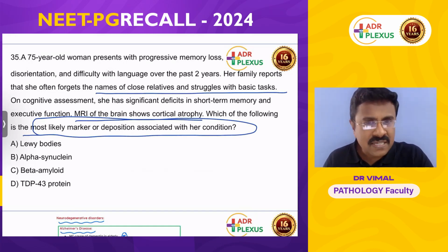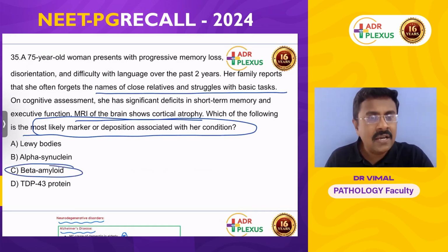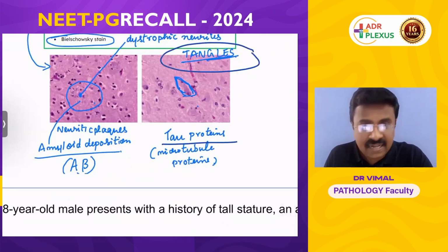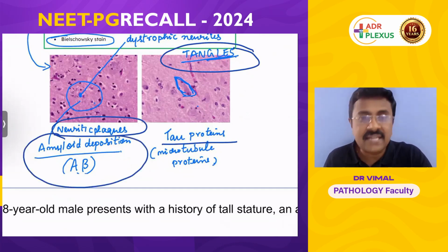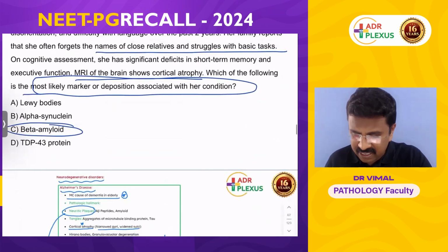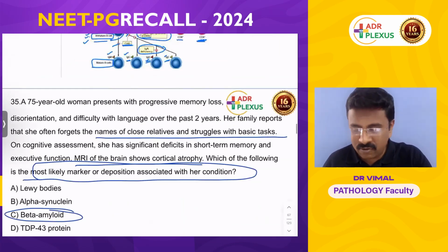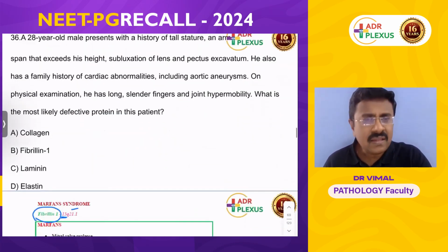So in Alzheimer's disease, actually we have two proteins, the two characteristic lesions. One is these tau proteins. Remember these tau proteins, which are seen in the tangles, a microtubule protein. The other one is these neuritic plaques, which are a characteristic deposition of this A beta amyloid. Remember this for Alzheimer's disease. Okay, so Lewy bodies, alpha-synuclein, and TDP-43 are seen in other conditions such as frontotemporal dementia or Lewy body disease, not in Alzheimer's disease. So this is also a classical question.